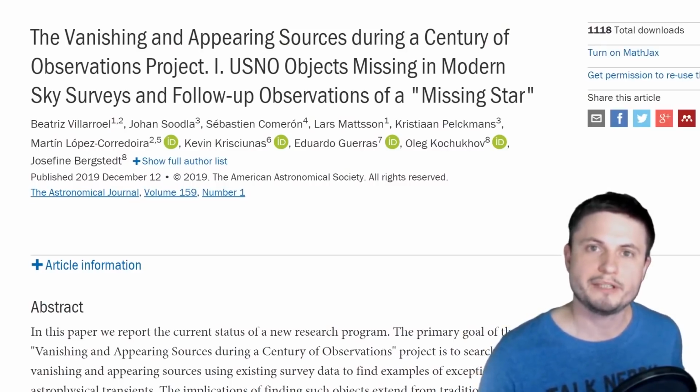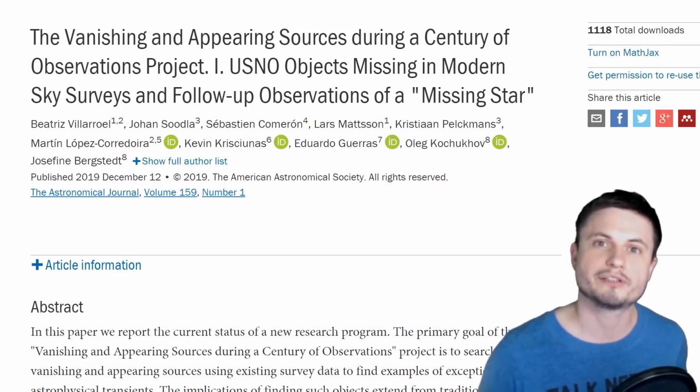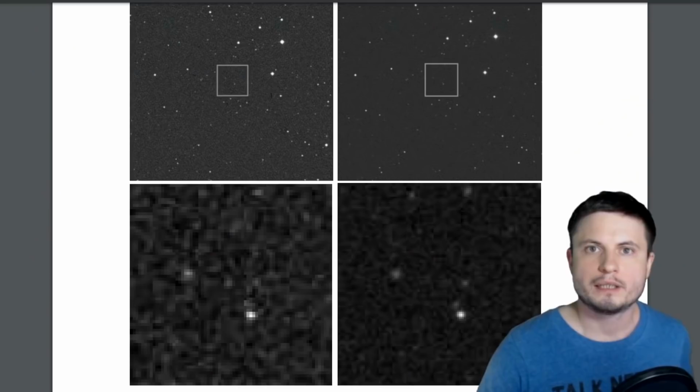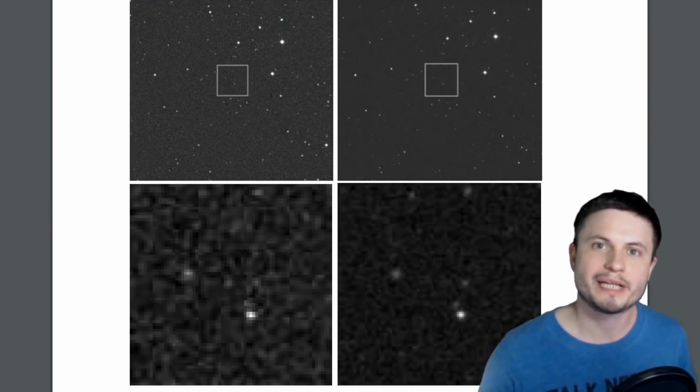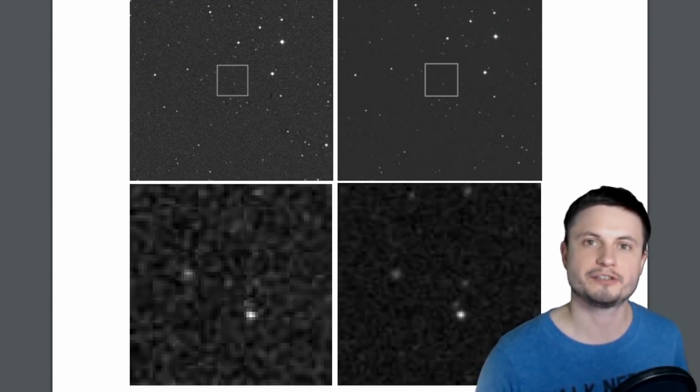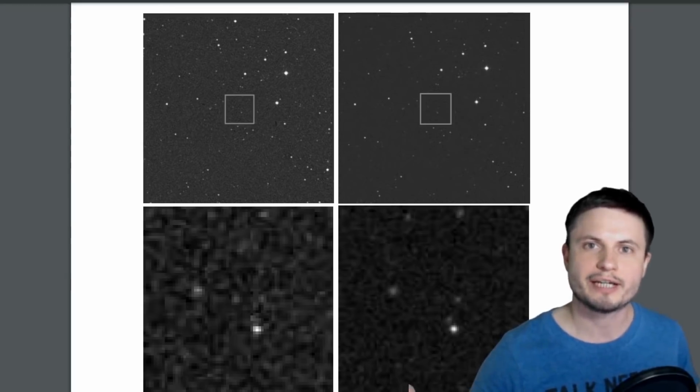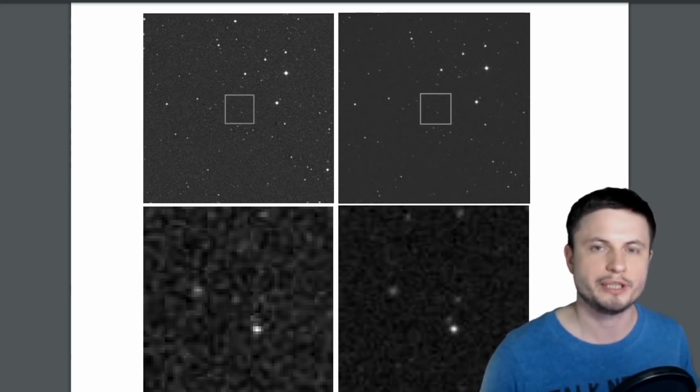This study is based on observations of various stars and trying to identify any changes in those stars in the last few decades. Now, more specifically, this study actually began back in 2016 when the scientists from Sweden discovered that when trying to compare the images of the night skies that were taken back in the 1950s with the images that were taken today, there was at least one star kind of missing, as if it just disappeared.